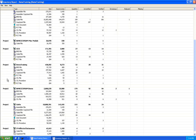So what we can do is look at the breakdown of artifacts here, and then we see different specific metrics and information about those artifacts just to give us an overview of what we have in the repository. So as we look at demo training, we can see the different components and see things like the size, the source lines, the number of components, and so on and so forth.